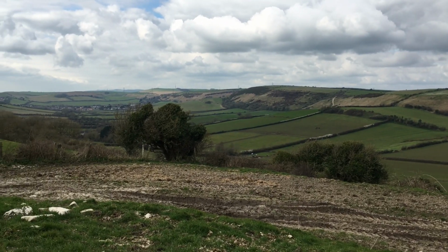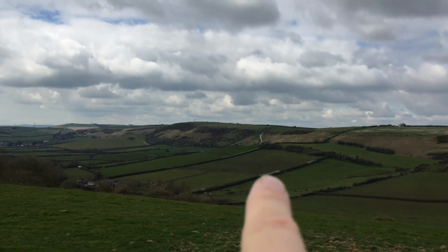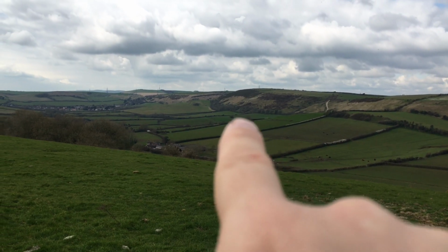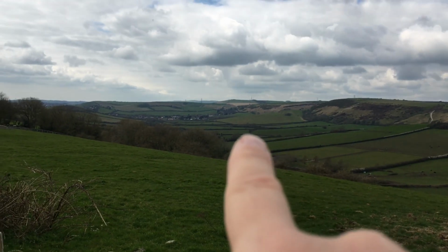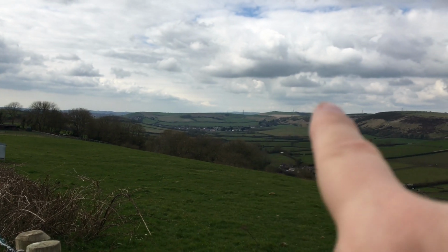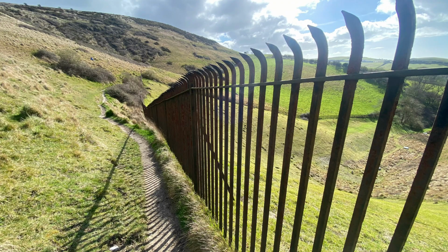Panning further west, we have the South Dorset Ridgeway. Looking up onto the hill, you've got a track going there, and you might just be able to make out what is an allegedly white horse on the side of the hill over there, White Horse Hill. And then further into the distance, you can see a line of houses, and that is Sutton Poyntz. Just north of that is Spring Bottom, the northern source of the River Jordan.